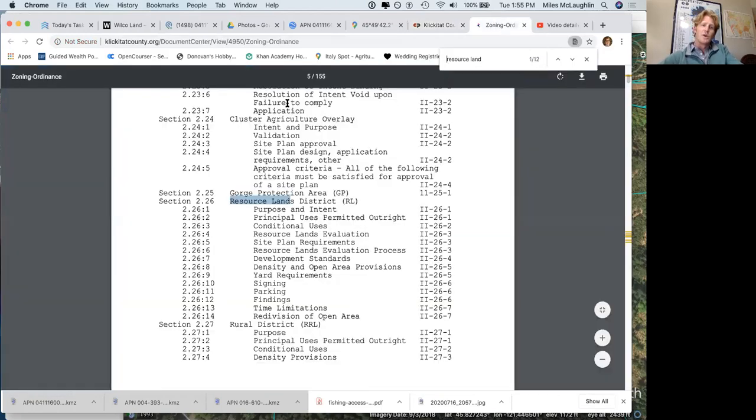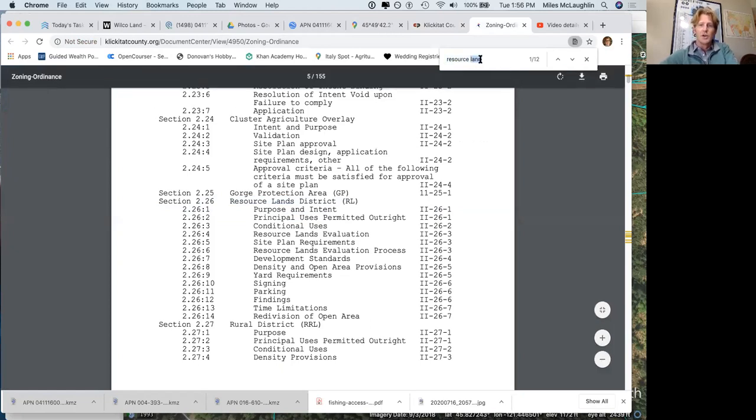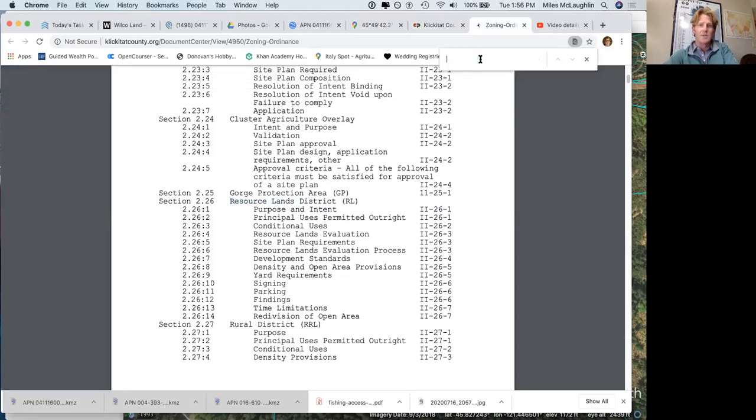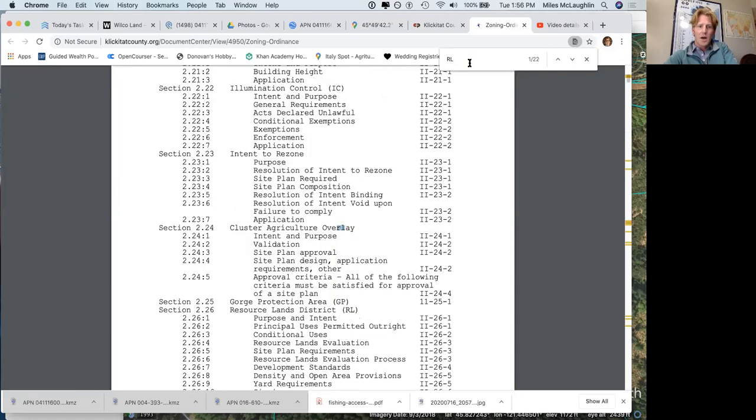Next thing I want to show you is we will have this link as well inside the listing underneath the zoning, which is RL for this property, Resource Lands District. And when you go inside this link, you'll look at section 2.26. Trick is I did Command F. If you do Command F on your keyboard, you can search words in a document. So that will be helpful. RL and things like that will come up.